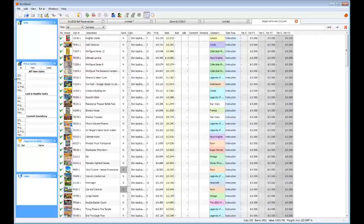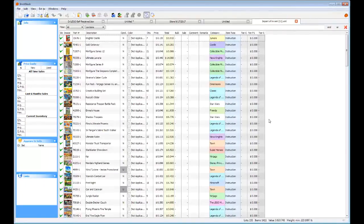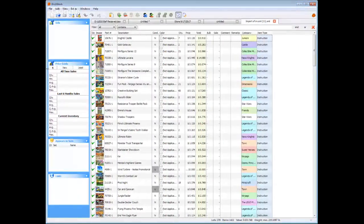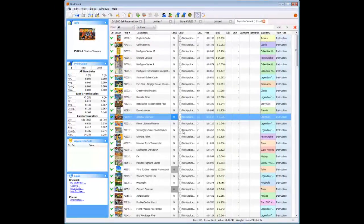This always pops up over here, this is for your discount tiers. I don't play with this, so I'm just going to make this smaller. There's a couple lots I would actually use those discount tiers for, but every time it would go into BrickStock and back out, I always had a problem with it.